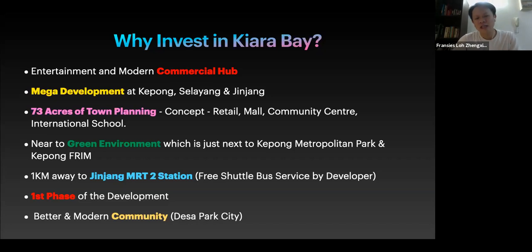And then of course inside Kiara Bay, if we need to boost up the rental price, we cannot just depend on the local market, because we also want to see the future. There is the opportunity for foreigners to come and stay in this particular location. For that, the most important thing is actually the international school, which allows them to send their children to school.